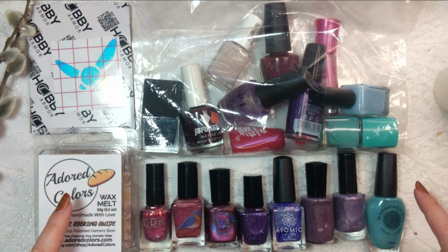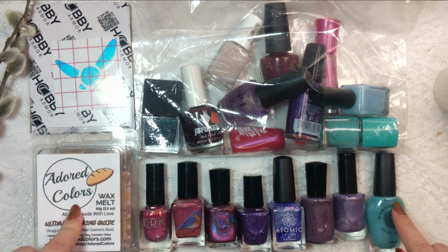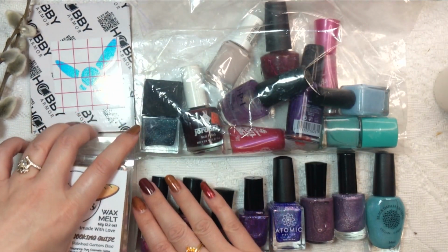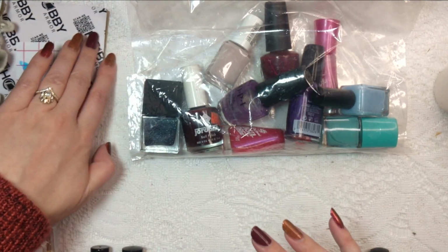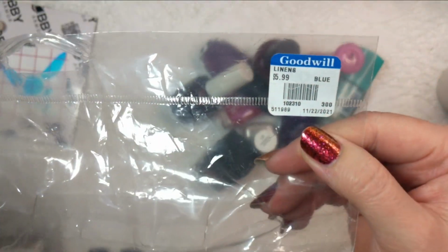This second haul here on the bottom is all going to be from the Polished Gamers box. I had a pretty big order that month, and this is for the month of August. So let's go ahead and get these out of the way and dig into the haul from Goodwill. Oh, and I should say I got that for $5.99.